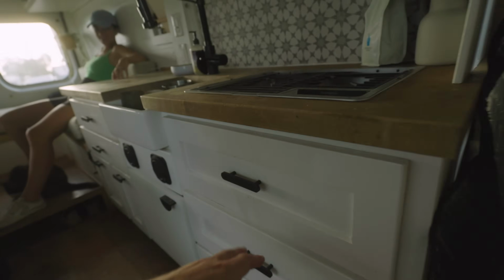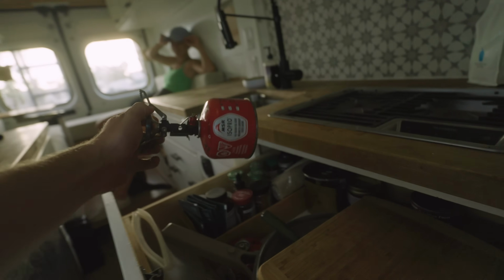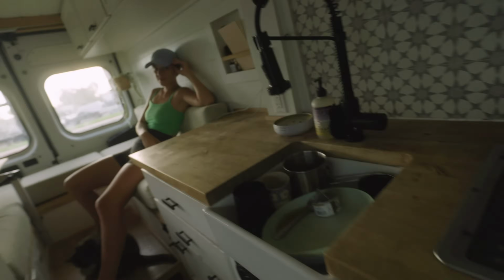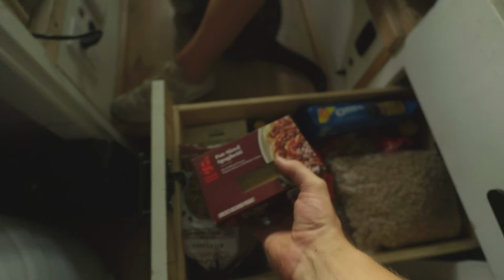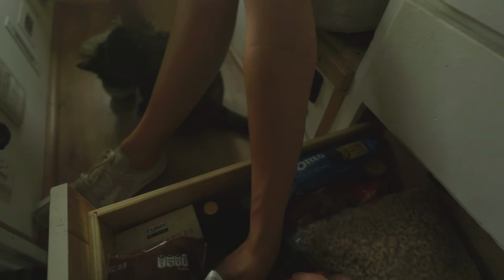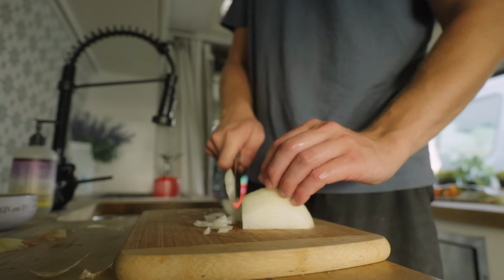Dinner? Dinner. Not on that stove. On this bad boy right here. What did you want to eat? Pasta? Where is it? Oh, dude, I like these little boxes of pasta. This is sick. Oh, we have sun-dried tomatoes. That would be good. I also have an onion. Hell yeah. A fire meal right there.